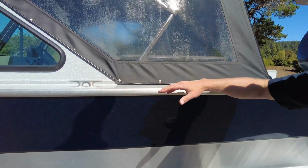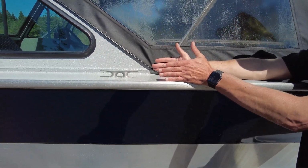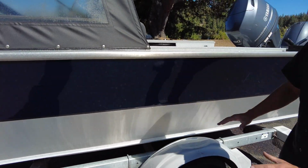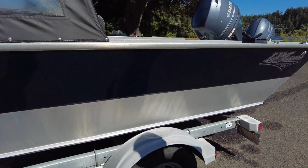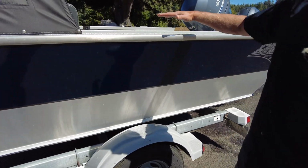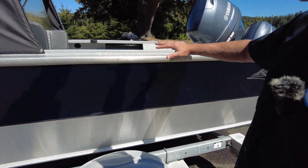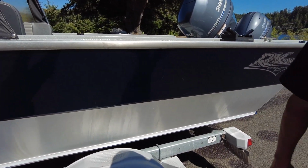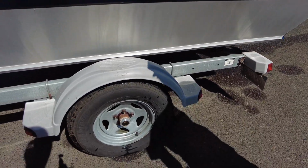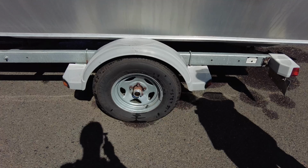Welded on cleats here. Big, wide side gunwales on this boat. You can see that it has a really raked angle on the sides of this boat. It's fairly flat. I think it's like 14 degrees at the keel. Sides kind of kick out, but it gives you a lot of space inside the boat. You're not hitting the coaming on the edge where your legs are, because it sticks out pretty far.